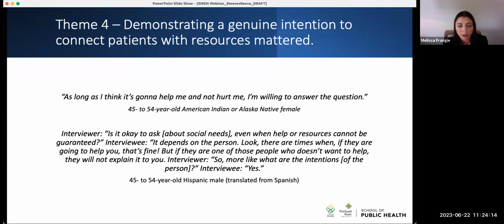And then the interviewee responded, "It depends on the person. Look, there are times when if they're going to help you, that's fine. But if they're just one of those people who doesn't want to help, they will not explain it to you." And then the interviewer clarified, so more like what their intention is of the person, and the interviewee agreed, yes.